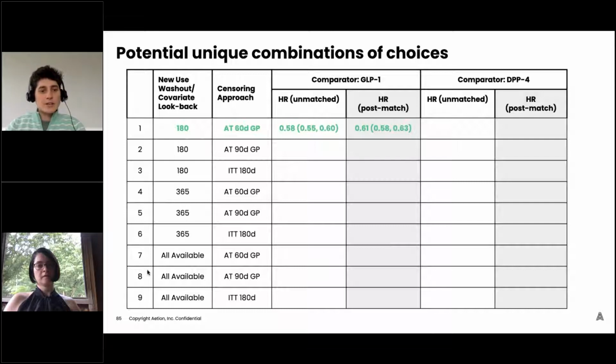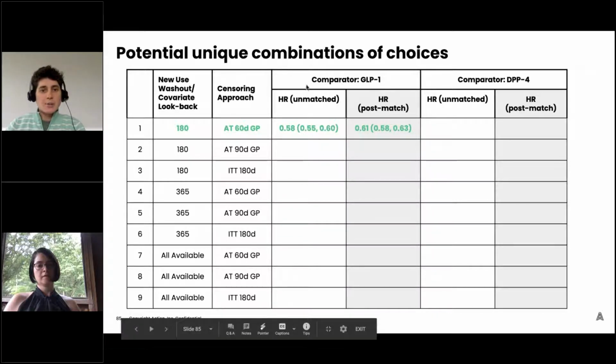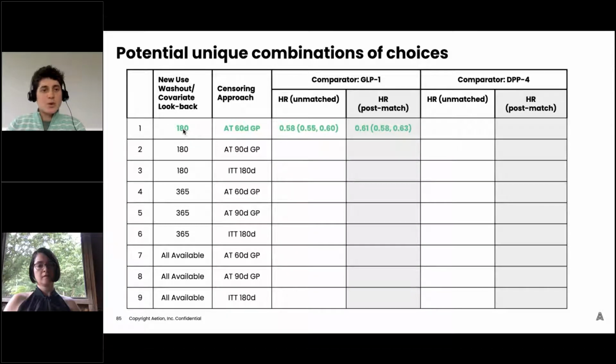Each row is another iteration, and we see that our main comparator was GLP-1s. In the primary analysis, we looked at a 180-day new user washout and an as treated approach with a 60-day grace period for the censoring approach, and we got hazard ratios, depending on if it's matched or unmatched, of 0.61 and 0.58 respectively. And so when we vary the different approaches, then we can start to fill in the rest of these columns and rows and understand, how do the results hold up? Does the interpretation change?